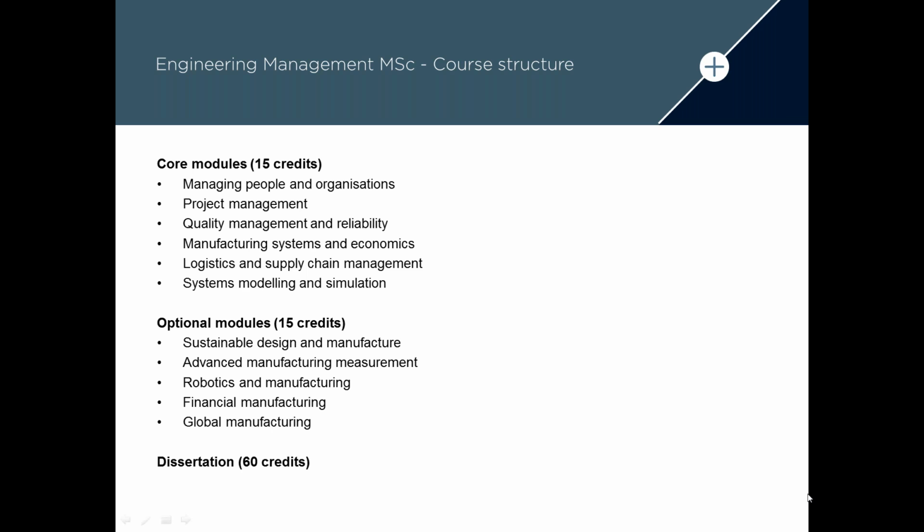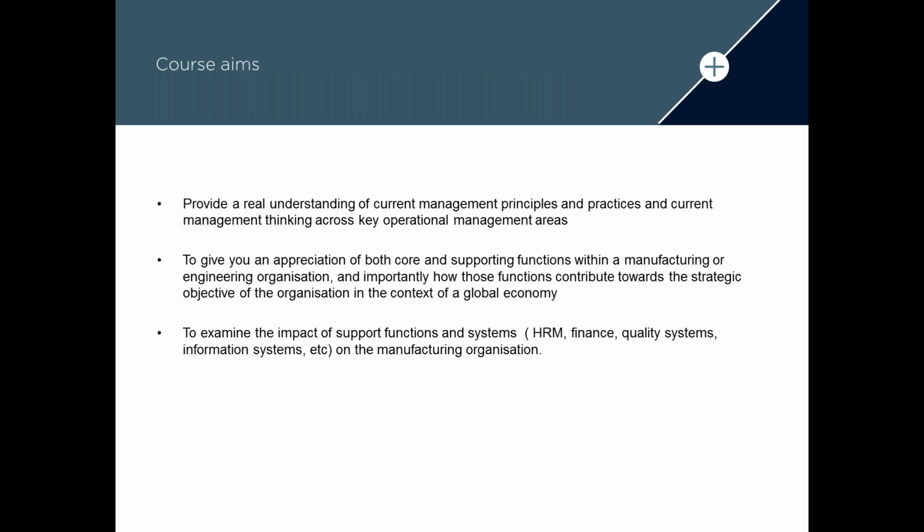The whole idea of this particular course is to provide people like you with an engineering background and a first degree with a real understanding of how management works within an engineering enterprise. So really getting to grips with the management aspect of running the operations side of an engineering organization. This gives you a real understanding of both the core function of the organization together with supporting functions of that core, and how those functions contribute overall to the strategic objective of the organization, and this all occurs within the context of the global economy.